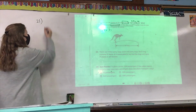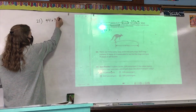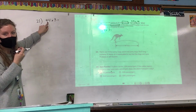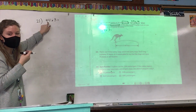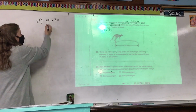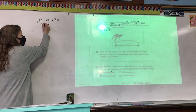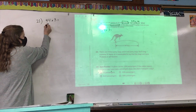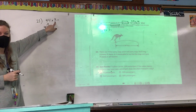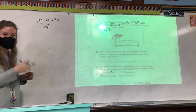in distributive property. So we go ahead and rewrite the problem. 44 times 3 equals. But now what do we need to do first? We need to decompose 44 into what? Expanded form. 44 in expanded form is 40 plus 4. Now we need to multiply our small factor by each of these add-ins. So what does our equation look like, Zari?